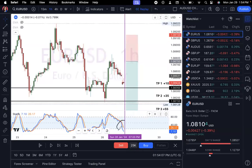But I also took a look at my stochastic oscillator, which is this indicator here. And the stochastic is made up of two lines. Now, there are so many different ways that you can use the stochastic, but I'm just going to show you what I was looking for and what I found, and which helped me decide to get in for a sell. Now, the stochastic oscillator is pretty straightforward.